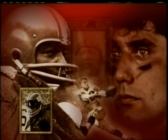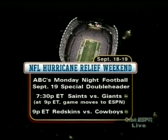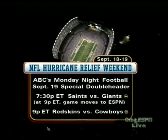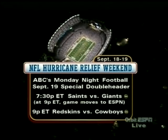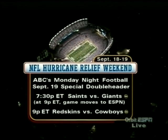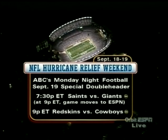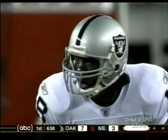This telecast is copyrighted by the NFL for the private use of our audience. Any other use of this telecast or of any pictures, descriptions, or accounts of the game without the NFL's consent is prohibited. The NFL is announcing tonight it is designating next weekend, September 18th and 19th, as NFL Hurricane Relief Weekend. The weekend culminates with a special fundraising telethon that's part of ABC's Monday Night Football's unprecedented doubleheader. The Saints and the New York Giants will be playing in the Meadowlands. It starts at 7:30 Eastern time from Giants Stadium. And then the Redskins meet the Cowboys in Texas at 9 Eastern time. More about that a little bit later as we get set for the Raiders' second possession.